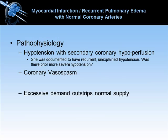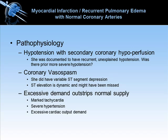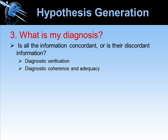Hypotension secondary to coronary hypoperfusion. She was documented to have recurrent unexplained hypotension. Were there earlier episodes that were more severely hypotensive that led to the infarct? Coronary vasospasm: she had some variable ST depression, but ST elevation, that's the marker of vasospasm, is dynamic. It might have been missed. It may have occurred before she was admitted. We didn't see it. Or finally, excessive demand outstrips supply. Was there marked tachycardia increasing demand, severe hypertension, excessive cardiac output demand by some mechanism? So that's a pathophysiologic framework to begin thinking about her.